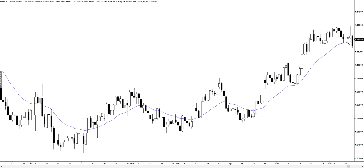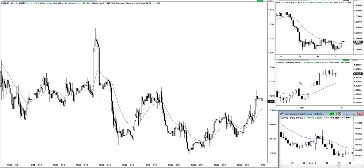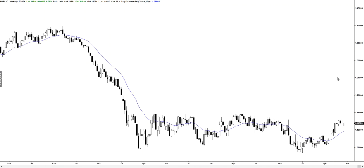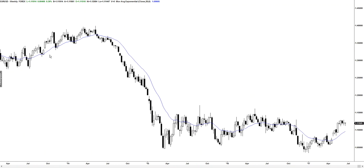We went below it finally. Well, weekly chart, we have yet to go below the moving average, and it's been 1, 2, 3, 4, 5, 6, 7, 8, 9 weeks without touching the moving average. That is pretty rare. Just zoom out on this chart. Last time we did that was 2014, and we stayed many weeks below.